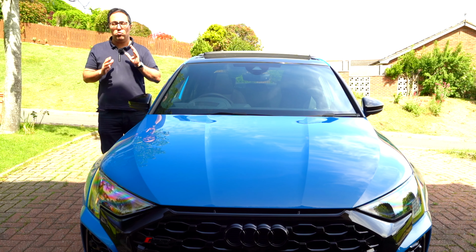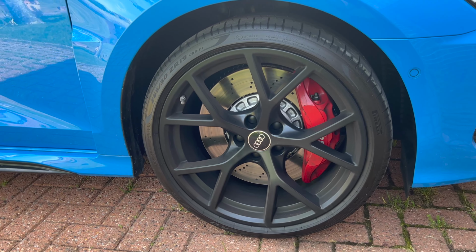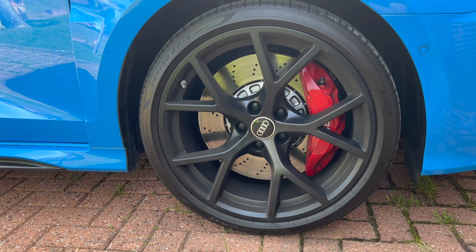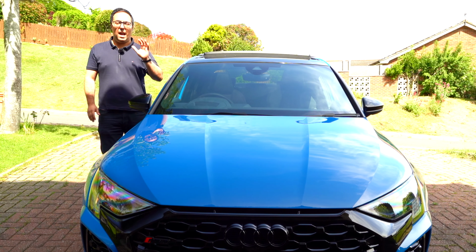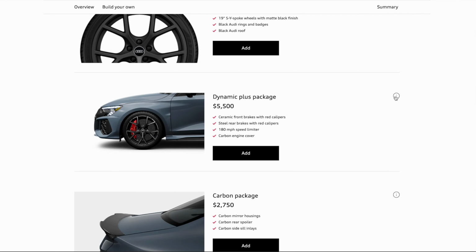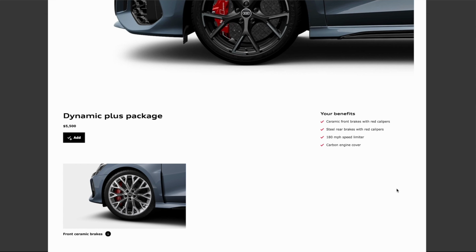You do get, as standard, red brake calipers across the range. It's only available in the UK on the launch edition. You can't spec them with anything else. You even get them if you pay £5,500 for the dynamic pack, which includes the top speed de-restriction and the ceramic brakes. They come in red. In Europe, they come in, well, silver or blue, depending on where you are. And you can obviously change the colors if you're in a European country.